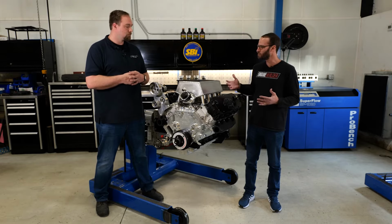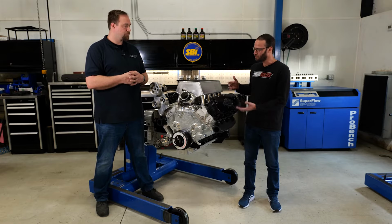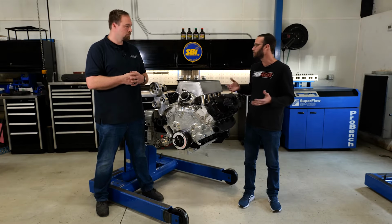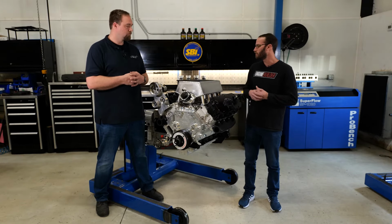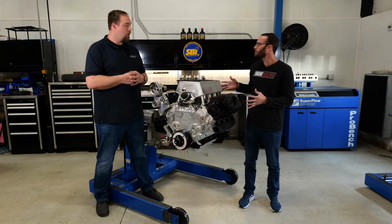Again, it's a pretty big jump from the $15,000 that Evan's got on the other build to $45,000, but you're getting a lot for the money. Sure. You're getting the billet block, getting the billet heads, you're getting the upgraded valve train, and the custom intake up top. You want to talk a little bit about some of the fueling on an engine like this?